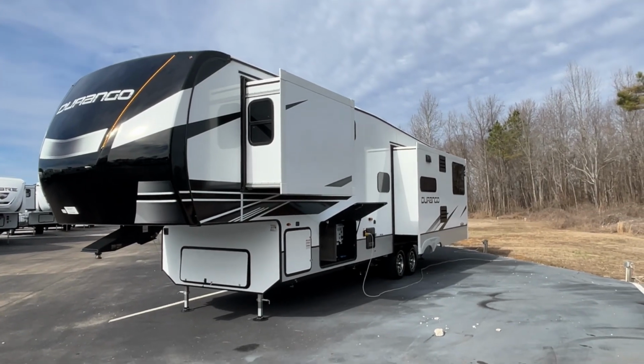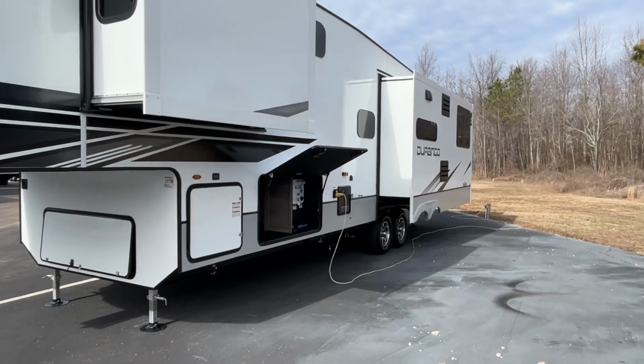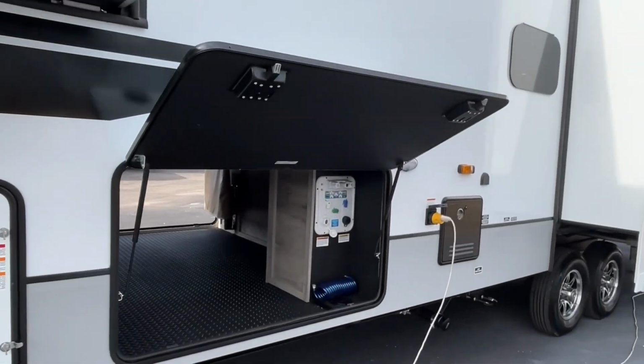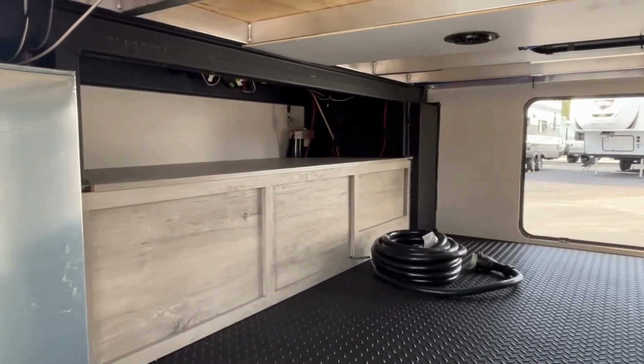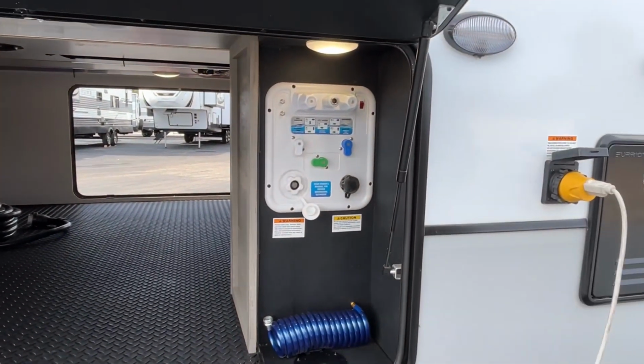Well, like Jeremy just said, this is the first time that we have been able to do a Durango, so we're really excited to bring you something new today. Let's start over here in the pass-through storage. Very large, very well done storage. You'll see you've got a shelf up there. Your docking bay is all right there.